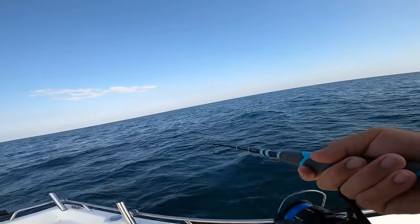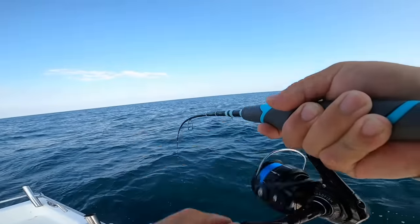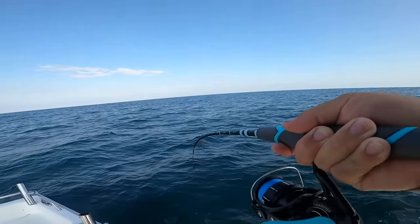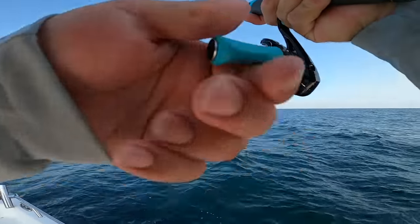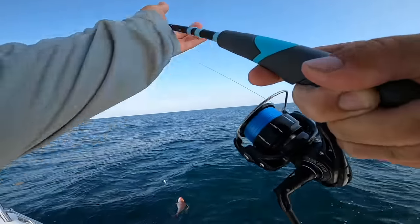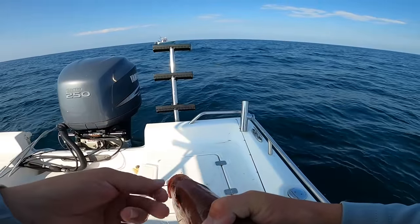Oh yeah, something's nibbling. Hooked up again. They're liking the squid. Dang. Not quite for sure what that is either, but it could be another red the way it's pulling. Go ahead and get it up. Another red snapper. No, another big beeliner. Heck yeah, dude. These are the size that you want.